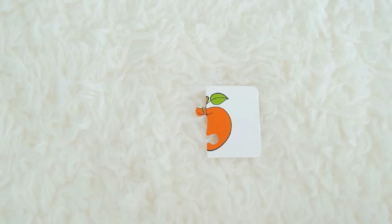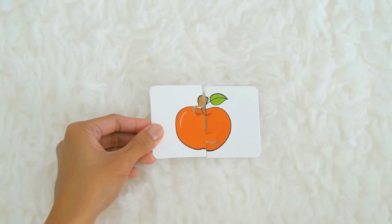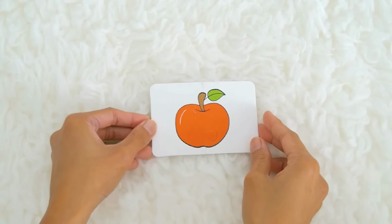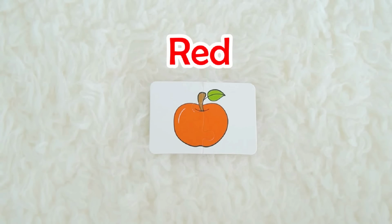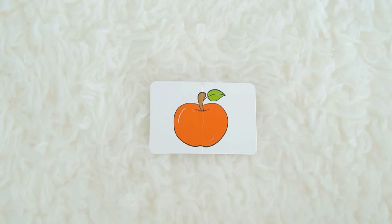Ooh, this one. What is this? Do you have a guess? Apple. What color is the apple? Red. Red apple. This is an apple.